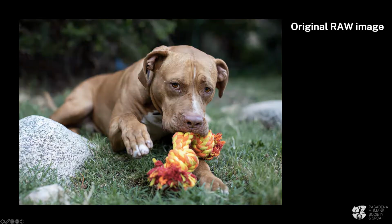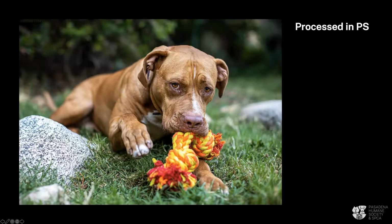Here's the final. You'll notice I know that there's that highlight in the eye because I used the light. And once I did the adjustments of contrast and brightness and a little bit of spot brightening there, I've got the final thing, which is much more what it looked like to my eye, because our eyes and our brains automatically process for us.